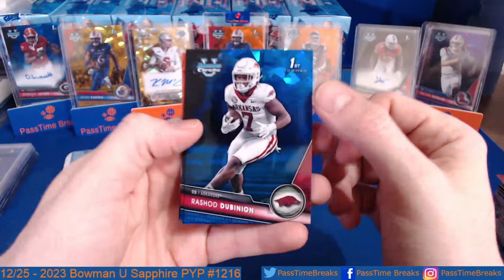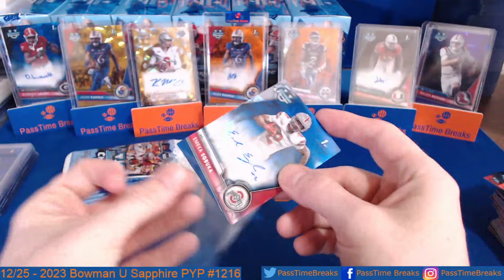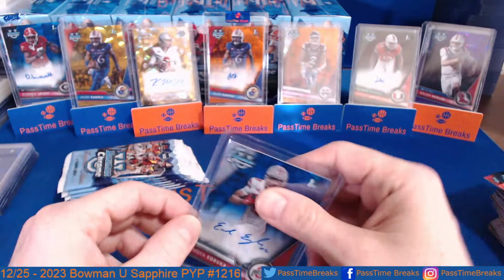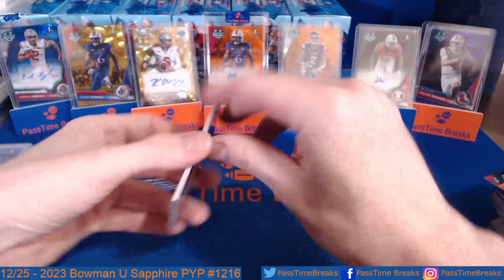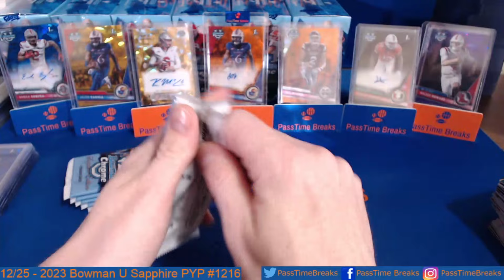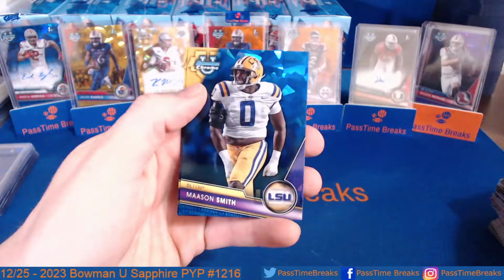Rashad Dumignon. Corey Kiner. Montrell Johnson Jr. And Ekmeka Egbuga. Let's go. That's a nice one. Little Egbuga. Nice hit, buddy. Overton, Makai Lemon, Trey Benson, and Michael Williams. Cooper Legas, Caleb McDowell, Mason Smith, and Donovan Edwards.